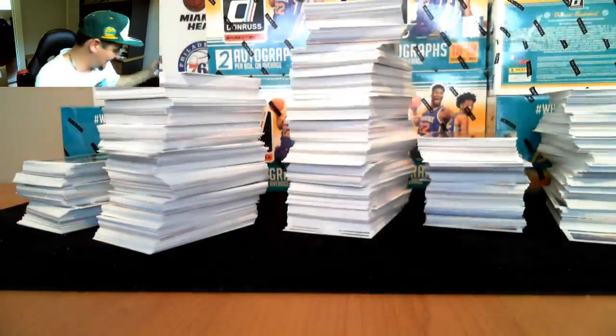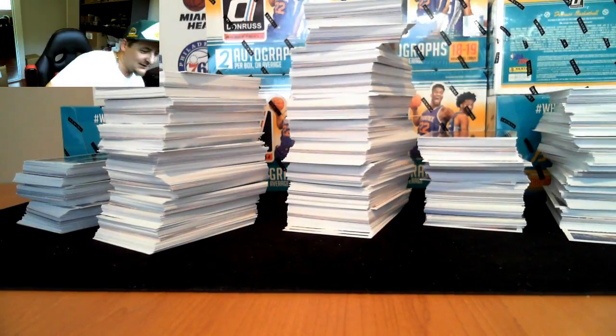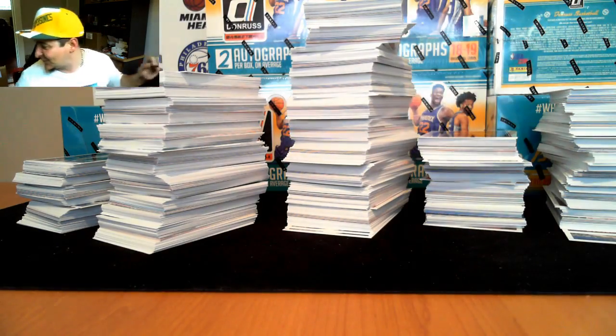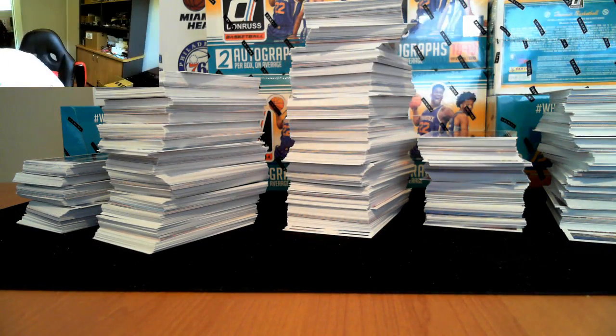Look at all these bases for your faces. Right, so that's three boxes there, guys. Like I said, 3,000 cards. I need some room to stack this stuff.